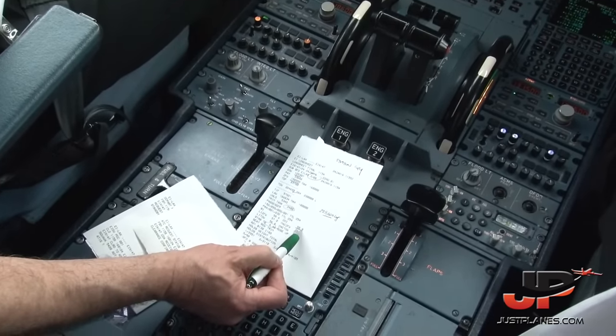The TGAS, you're happy? Yep, TAOA. Yep, thank you very much. That is before takeoff check. Thank you.